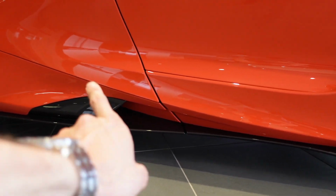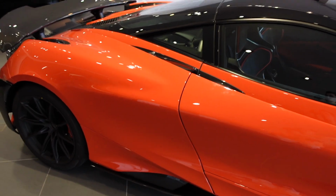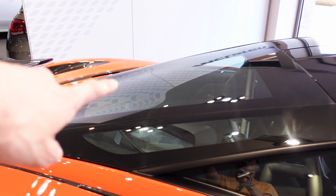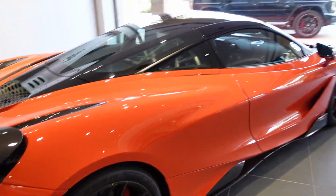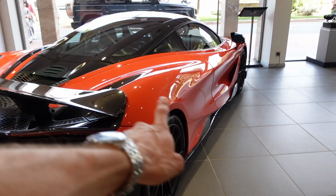Then you see also there an extra air intake that will go to the V8 engine. It's, like I said, a V8 twin turbo engine with 765 horsepower. You can't see that much of the engine because you have a little partial cover. And the engine also has 800 newton meters of torque. The 0 to 100 or the 0 to 62 time will be 2.8 seconds, which is, I think, very, very fast for a rear-wheel driven car.